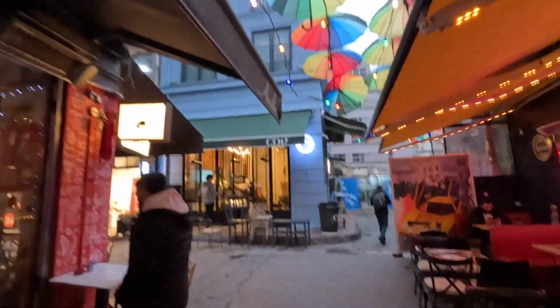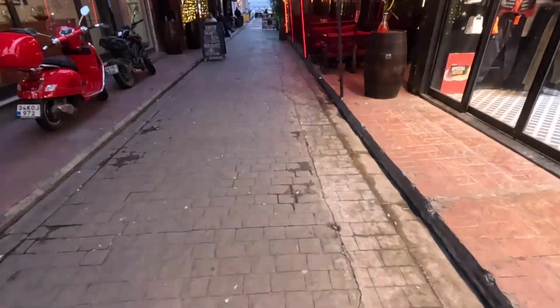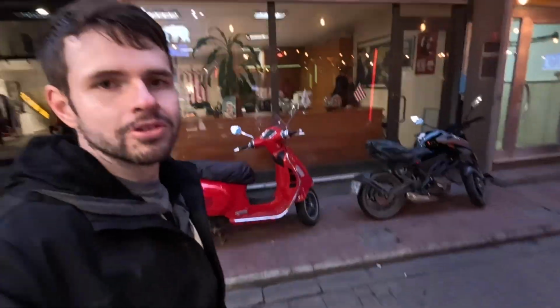It's a cool, nice little street. The smells are making me hungry. Ready to get some kebab. All the cool decorations, the leaves, the lights are quite cool. Some cool scooters. I like that one. That's cool.